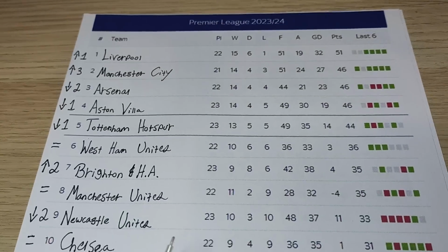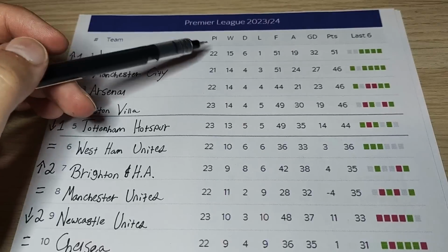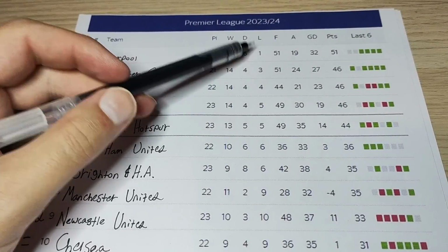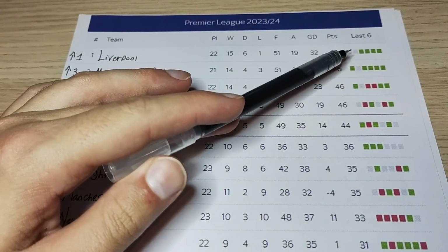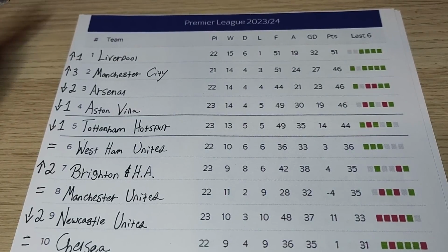Liverpool, all eyes on Liverpool this year with the announcement of Jurgen Klopp leaving. 22 games played, 15 wins, 6 draws, only 1 loss, 51 points, 4 wins, 2 draws in the last 6. In my opinion, as we all kind of expected, it's going to come down to these 2 teams winning the league at the end of the season. Alright, we all knew that was coming. Okay.